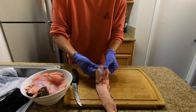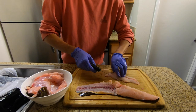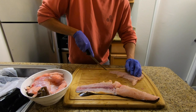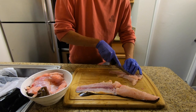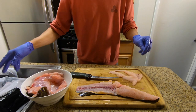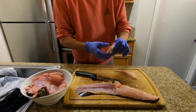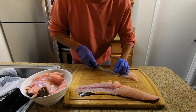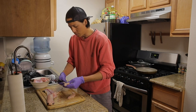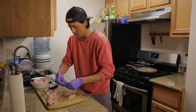That red line is not tasty. All that pink meat is no good. So what you want, basically at the end, when you're done processing everything, is just white fillet. So I'm gonna cut out that middle bloodline. Any type of excess fat, so you see a little bit of this fat right there, I'm gonna chop that off. So it is just purely a white catfish fillet.